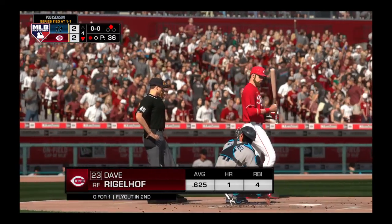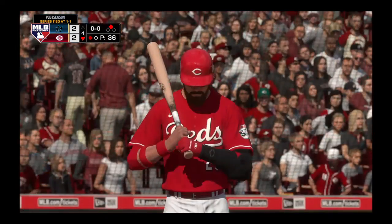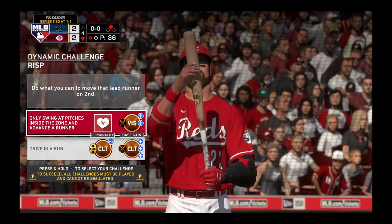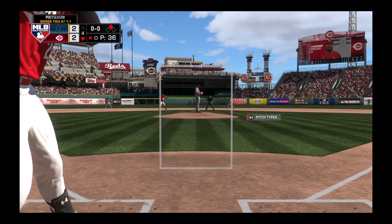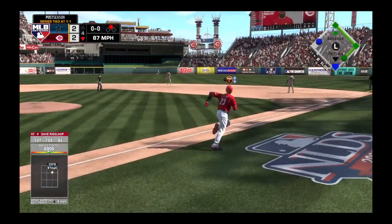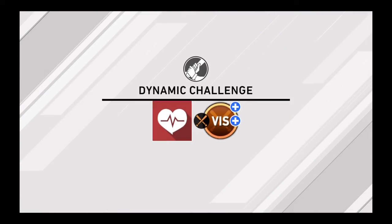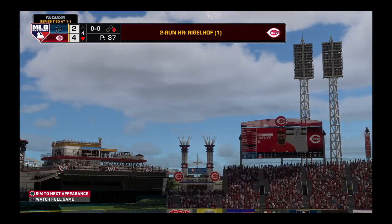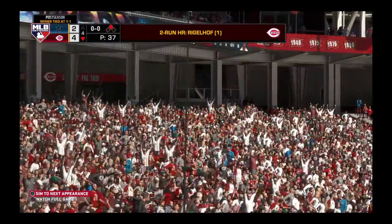Coming to the plate now, number 23. He's 0 for 1 thus far. He's ready. Here's the first offering. And he turns this one around, high and deep to center field. Looking up is the center fielder. And they take the lead. It's gone. Two-run shot to straightaway center. His second home run of the series. And it stakes the Reds to a 4-2 lead.